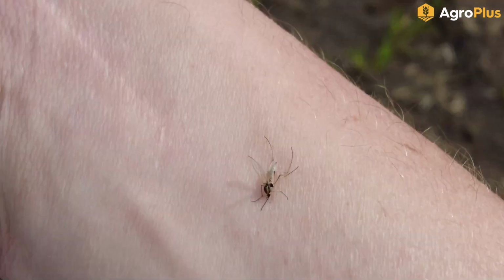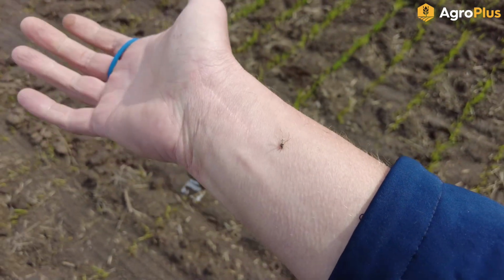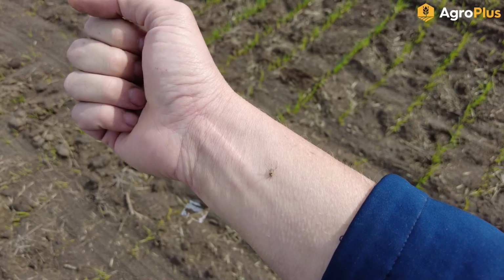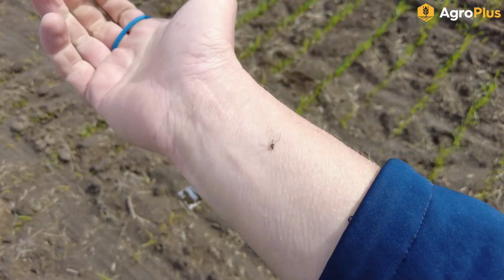Unfortunately, the mosquitoes are starting to appear. I just swatted this guy on me. I have been bit a couple times already. With these moist conditions and all the puddles around, there's probably going to be quite a few of them this year. I might have to break out the mosquito netting for the first time in a few years.